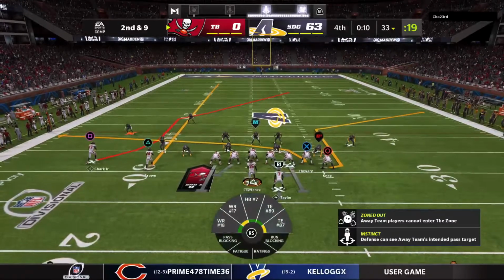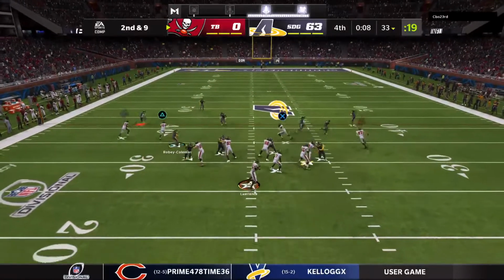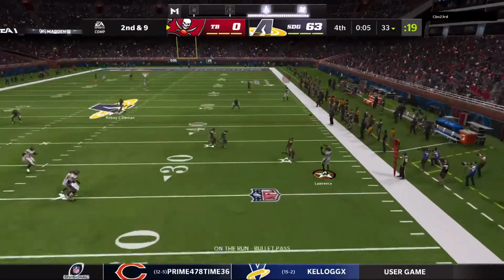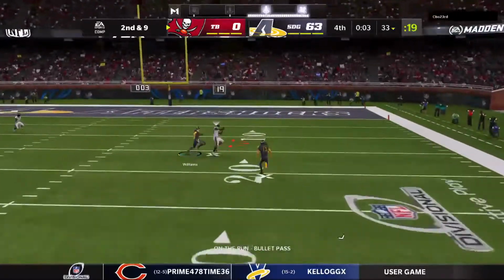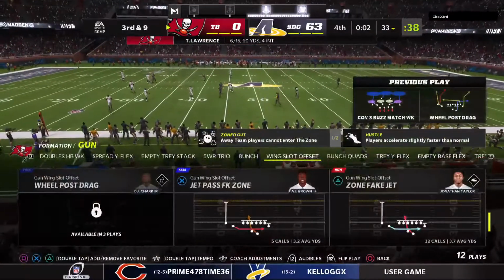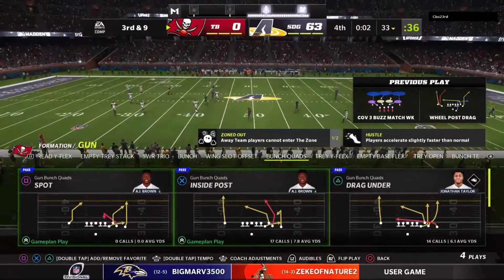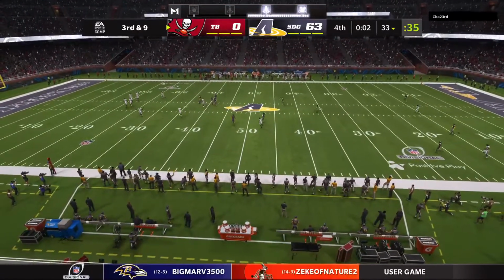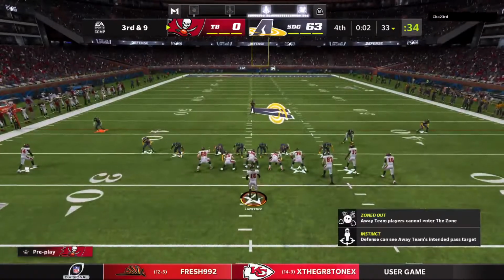We take a win. From the gun, it's Lawrence. Eluding the pressure right. Now a desperation throw deep downfield. And that's going to be incomplete. Good effort there trying to take a shot, but it's 3rd down. This defense was definitely alert to the possibility of the deep ball, and they were more than ready for it.